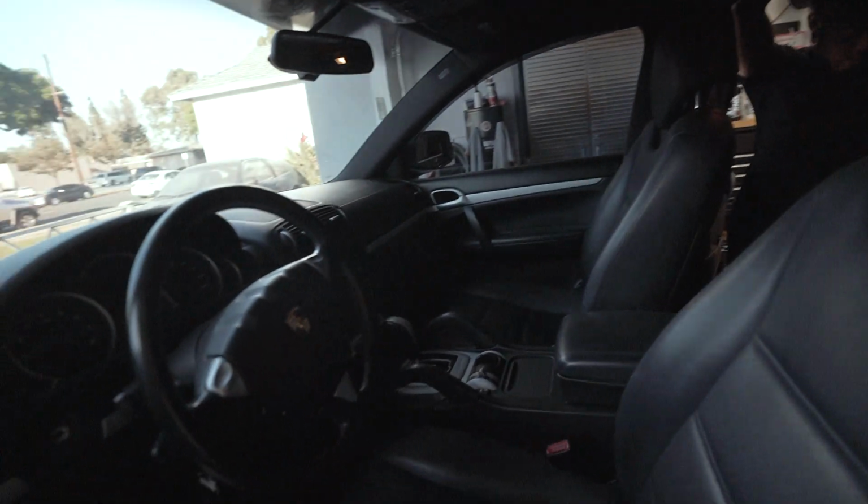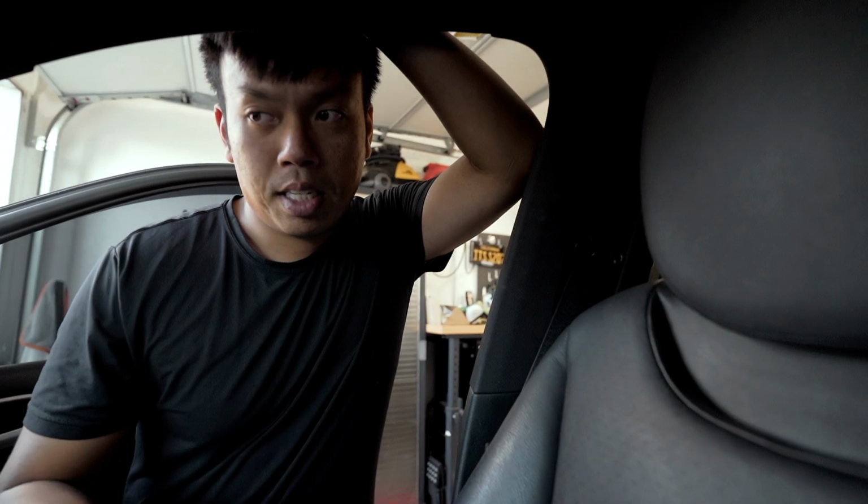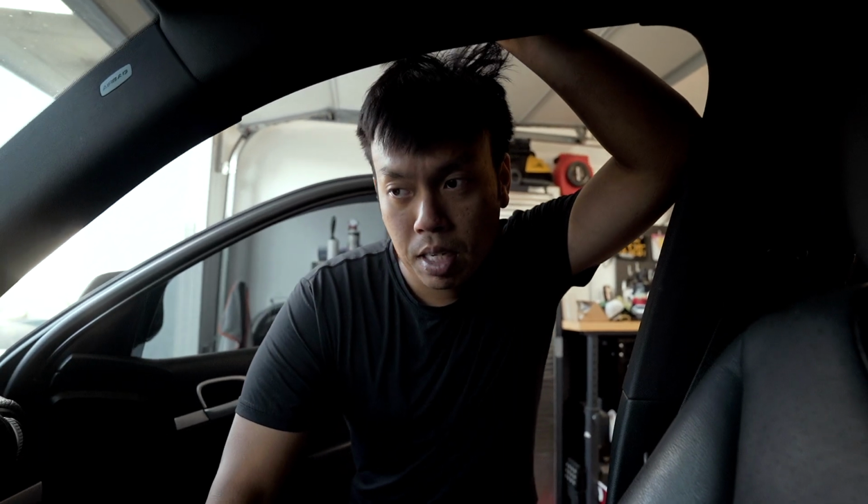Going back to the interior, it's nice, I would say. For 2009, these interiors and even the exterior don't look as dated as you would think for most cars. So for 2009, you would think, okay, the car has nothing, right? But this one does come with the screen, which I think Porsche called a PCM, and that was an expensive option back then too. I think it was like $3,000.